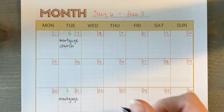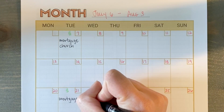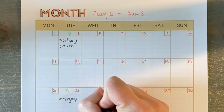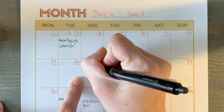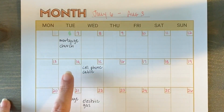Then our electric bill is usually due here on the 22nd, and that does fluctuate sometimes. So if I have to adjust when the actual bill comes in, that's not a problem. I just adjust it. It usually still falls within the same paycheck, so it's not a big deal. Our gas bill is usually due around the same day. And then our cell phone is usually due here on the 15th. Our cable is usually due around the same day.